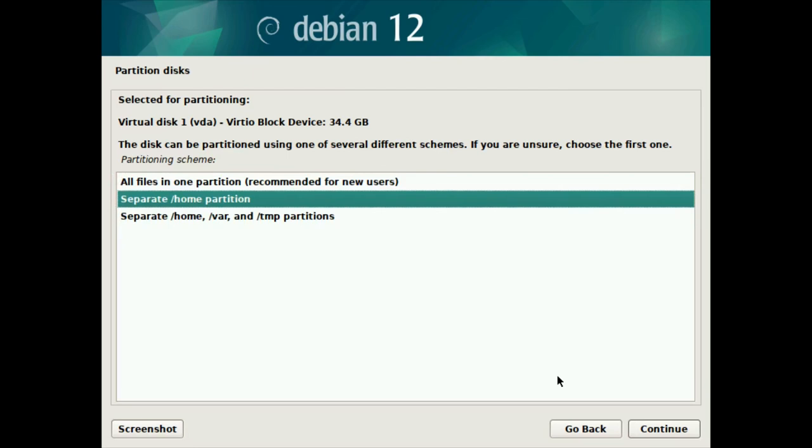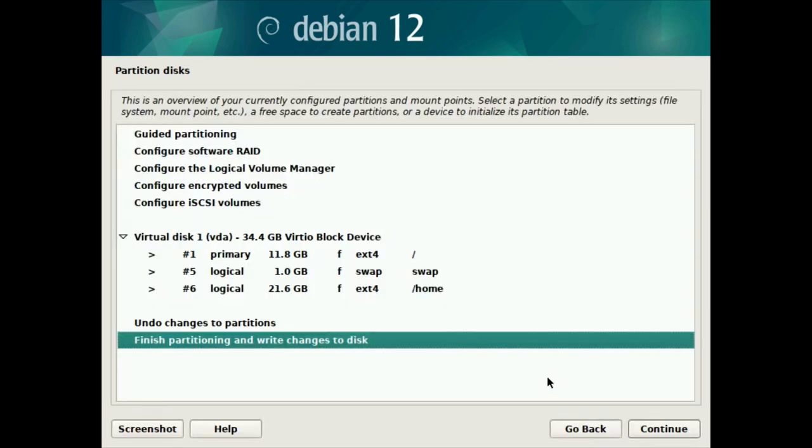in its own partition. The advantage of doing that is if later you upgrade the system, then when you do that, the home directory gets preserved. It doesn't get overwritten. So this is why I'm doing it. I'm going to click continue. Now this is just a virtual machine, so it doesn't really much matter.